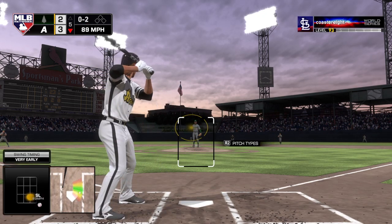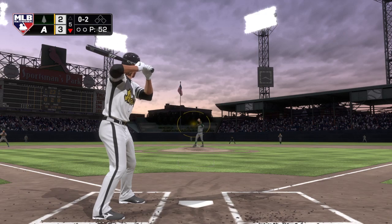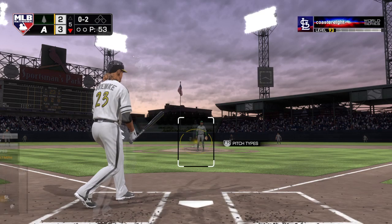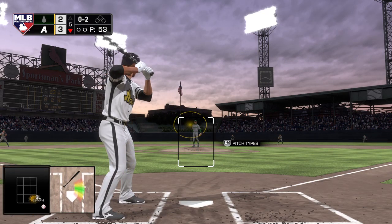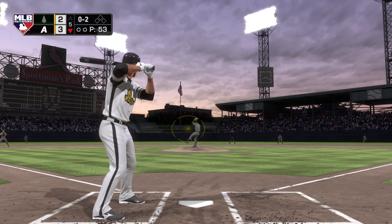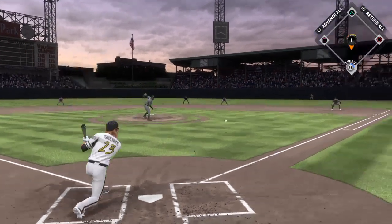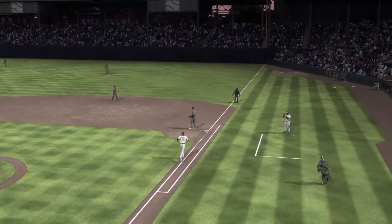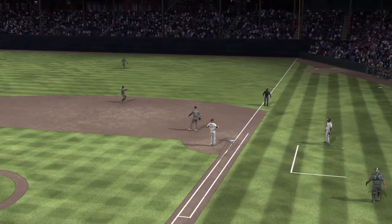Swing and a miss, and he's quickly in the hole. 0-2. Great job right there, scrambling a nasty breaking ball off the plate. And he goes and chops this one out towards second. He's got it. Throws in time, and that's out number 1.